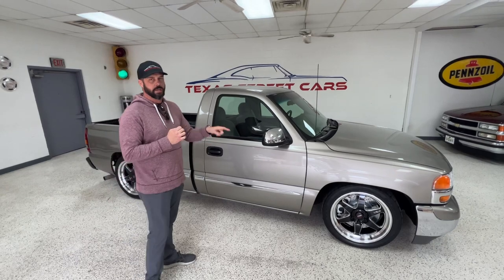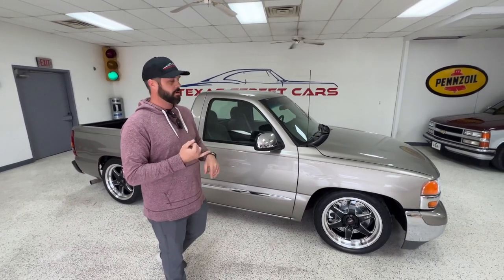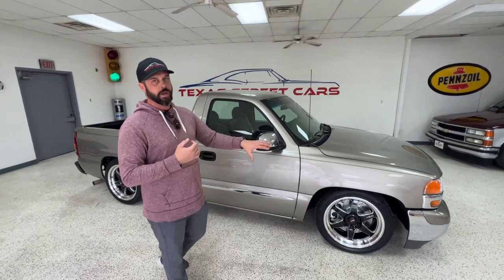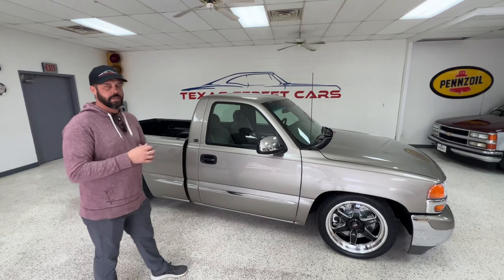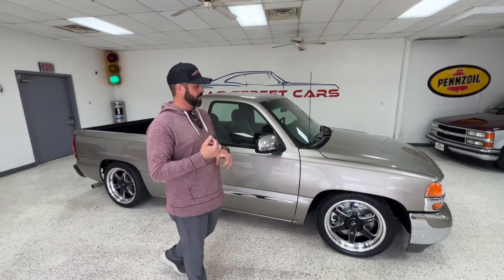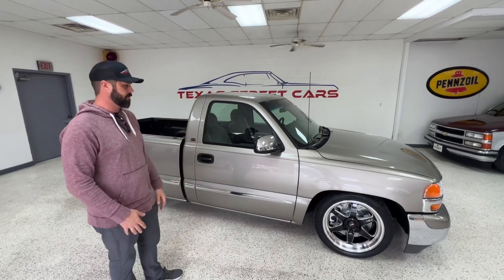Brakes were upgraded. It's got the AZ Pro Performance 14-inch front brake kit, which uses bare rotors, pads, different brackets. So really nice setup up there. It fills out that wheel nicely. The rear has the AZ rear kit. It just has slotted and drilled rotors and pads in the back. So it is a four-wheel disc truck from the factory.